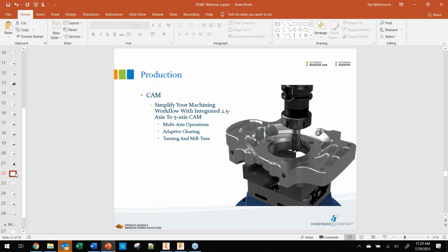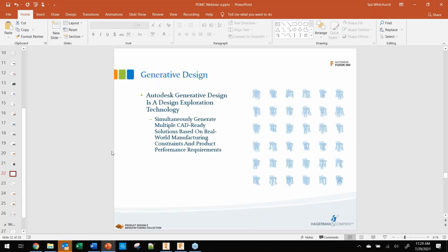Also, we have generative design, and just real quickly in the upper right hand corner here, you'll see that we moved from Inventor into Fusion. Fusion is yours if you have the collection. We would encourage you to stick your toe in the water with it. It's basically a web-based solution, much like Inventor, but you can use it at the office, at home, or in a hotel room. Really doesn't matter where you are, as long as you have access to the internet.